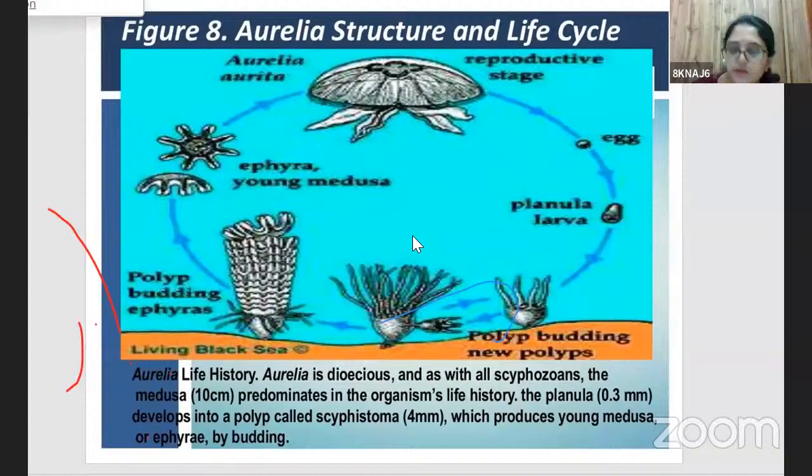So we have something known as polymorphism that is exhibited by the jellyfishes. When it comes to polymorphism, it is a single organism itself having more than one kind of physical form, and each performs its own functions.